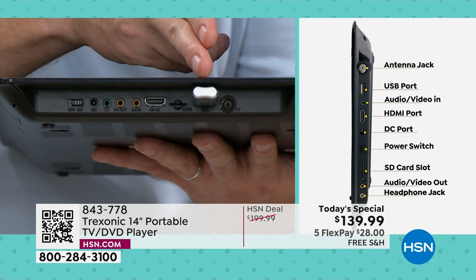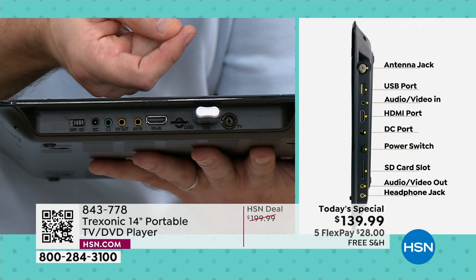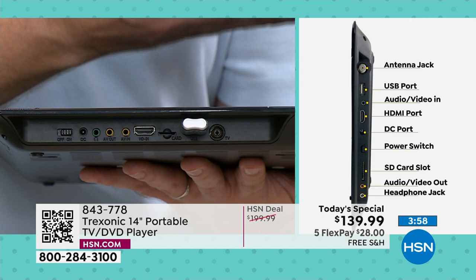Now the second one is a USB port. So anything you download from your computer, you can pop it right here and enjoy on your Trexonic TV. The next one is your SD card reader. So you can take the memory cards out of those digital cameras, pop them in there, now this becomes a great photo and video frame, and you can easily spend $100 on just one of those. This one does that too.